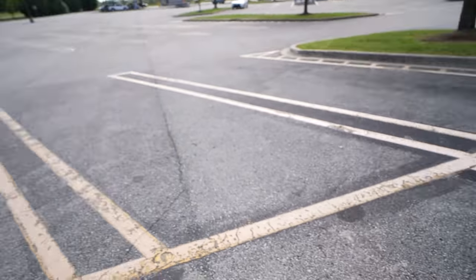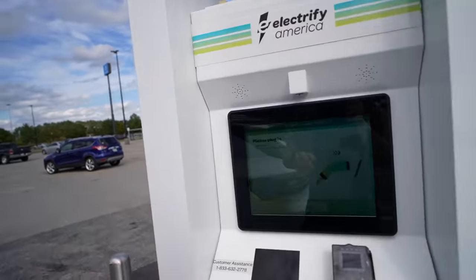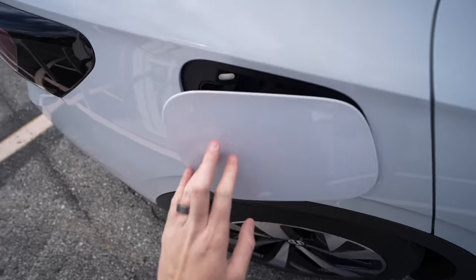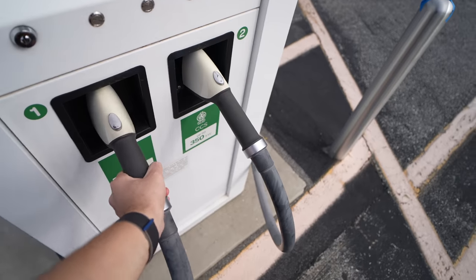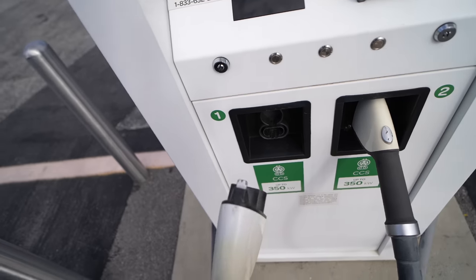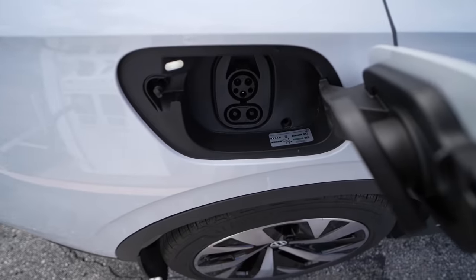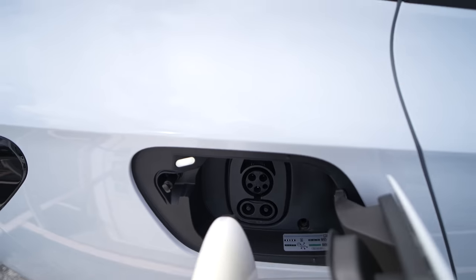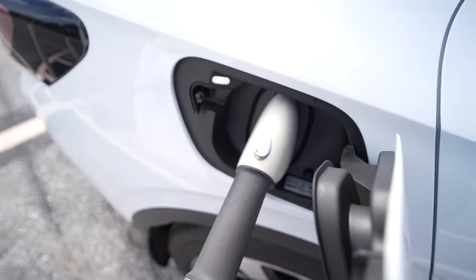Let's go plug in, and it should just be a matter of plugging in here. Weird. You have to unclip. That's an old school station. And you can see I did remove my little CCS doohickey. There we go, plugged in. Let's take a look at the screen here.